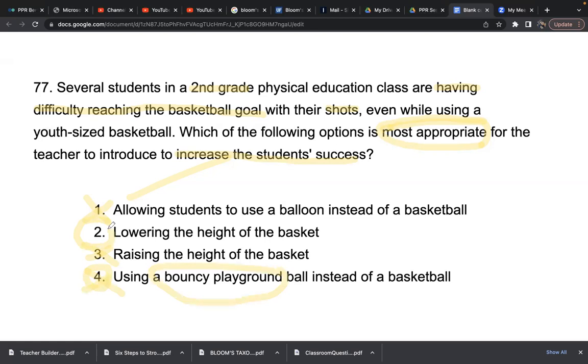Lowering the height of the basket to accommodate their growth and development, right? Their physical growth and development. Maybe they're still very small, or they don't have a lot of strength behind their shots to make it up to that height, even with the youth size basketball. But for the reasons you mentioned before, we have to rectify. I can't say, oh, you're just not good at it and that's it. We have to accommodate in order to achieve student success, and then go back up once they have built knowledge of the skills and gained more strength physically in their growth.